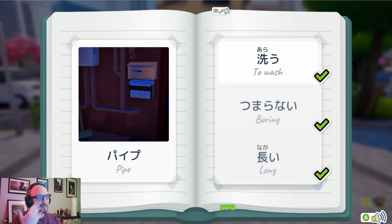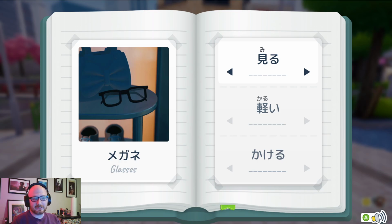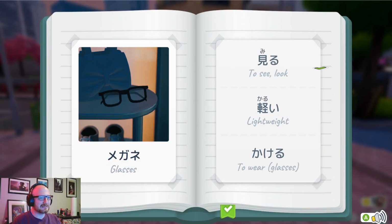Arao. So you can see, hey, it's 3 words related to that. Super fun. Okay. Megane, we have glasses. Miru, to look. Akarui, bright. Kakeru, kind of to wear. Kakeru, it means everything, right? So, alright, there you go. To see, to look, to wear, lightweight. Wonderful.